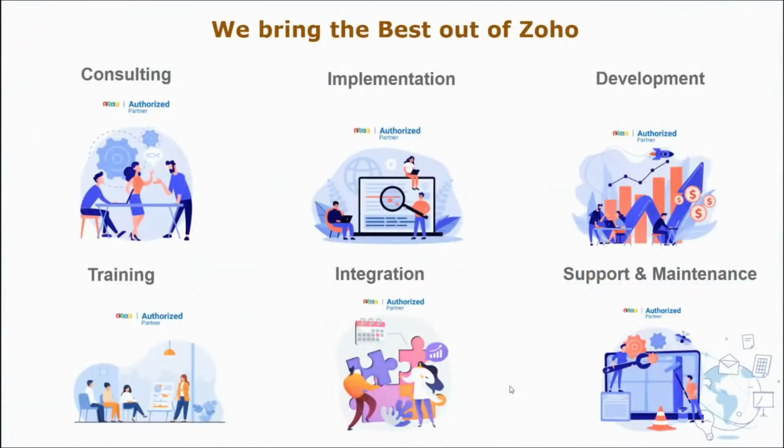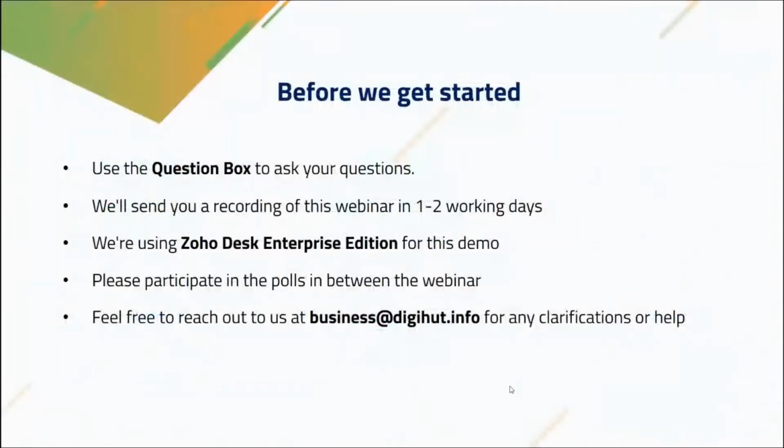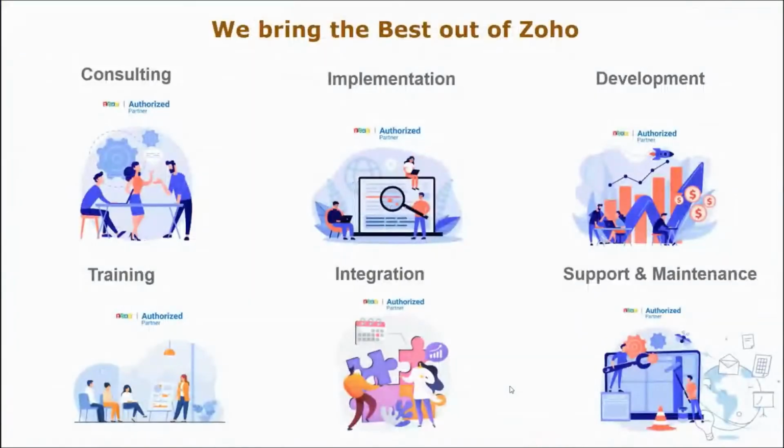Our solutions spread across sales, marketing, finance, HR, email, customer service, and a lot more. As I said, it starts from consulting, then we have a team with strong experience on the implementation side, and software developers who have done multiple projects. We take care of training on the software solutions, we have a team for integration, and we take care of support and maintenance throughout the period that we are getting into the project.